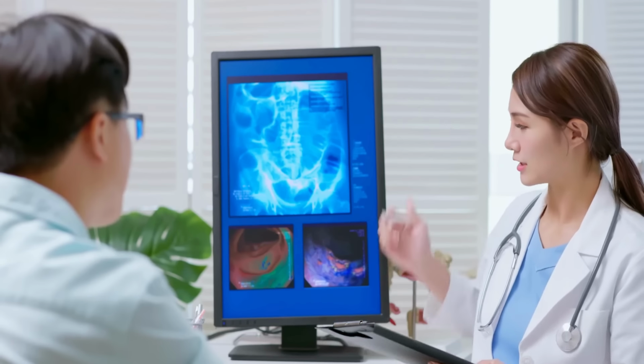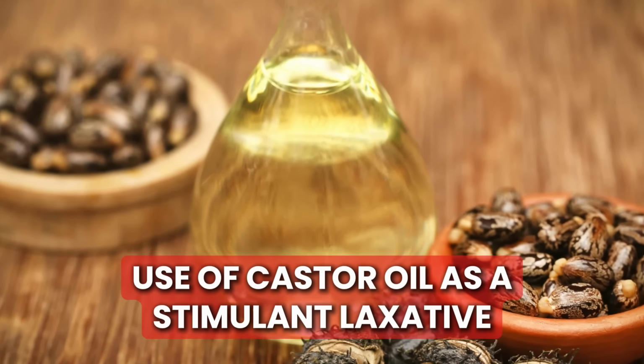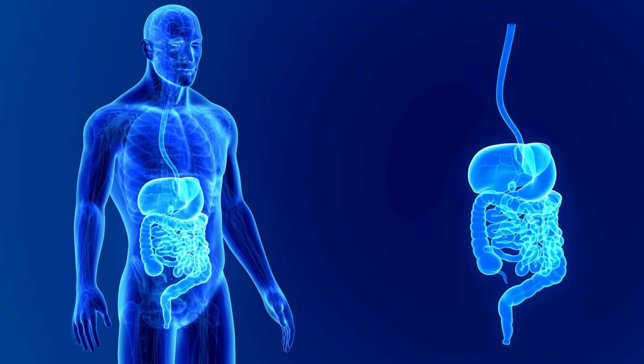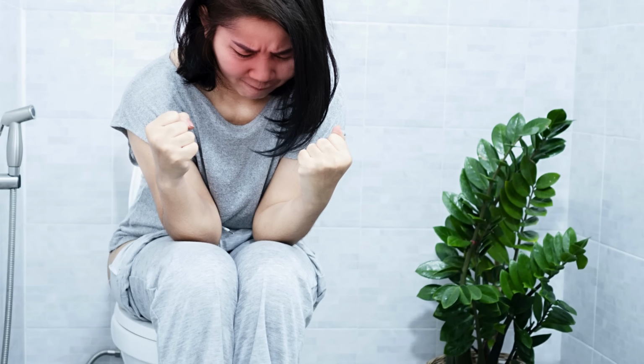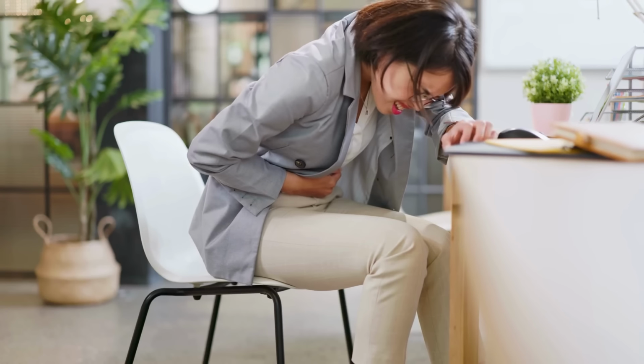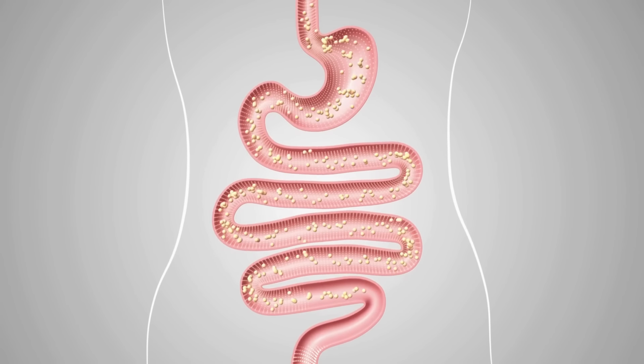A lot of people agree with this, and even health experts approve the use of castor oil as a stimulant laxative. It works by boosting the muscles that push food through your intestines, helping with bowel movements. People use these laxatives to treat temporary constipation or clear their intestines before a medical procedure.